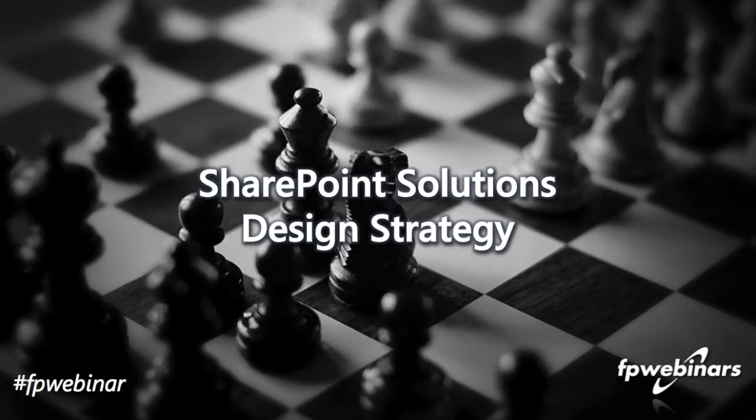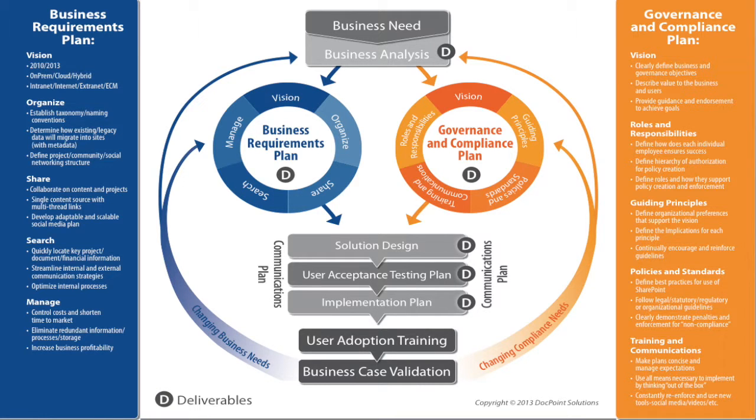Over the last 12 to 18 months, we've developed a design strategy which applies to broad SharePoint designs, but also applies specifically to migration plans. Before you decide what content is going to be migrated, you really have to make sure that your SharePoint enterprise, in the cloud or on-premise, however you're migrating, has been designed properly.